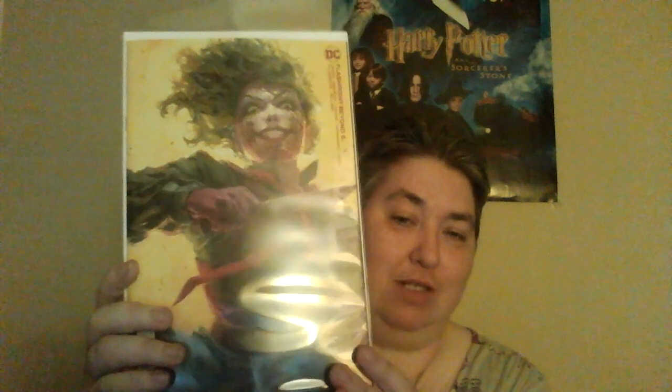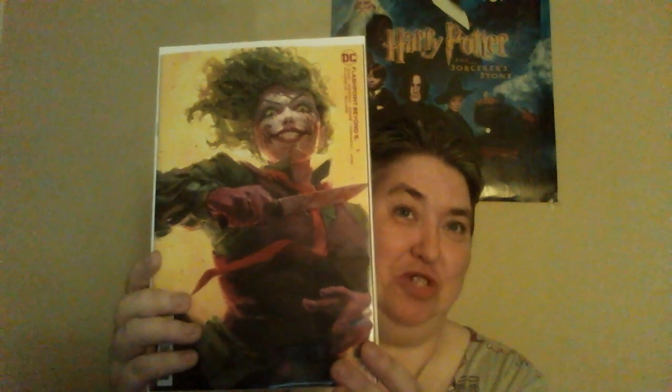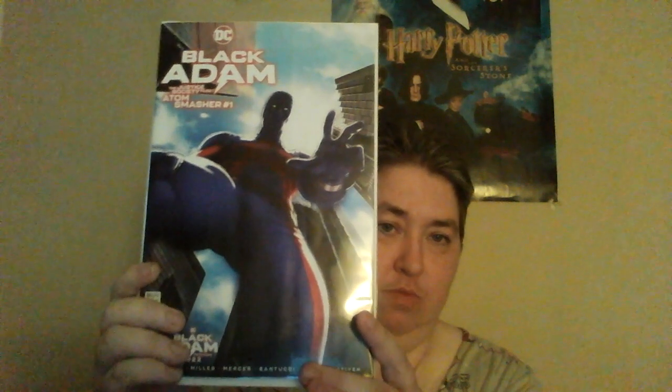This is Flashpoint Beyond issue number 5. And yes, Mike Spider Slayer, I did buy it for this particular variant. Then I got from the Justice Society Files, Black Adam Atom Smasher issue number 1.